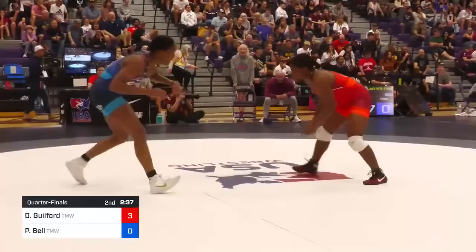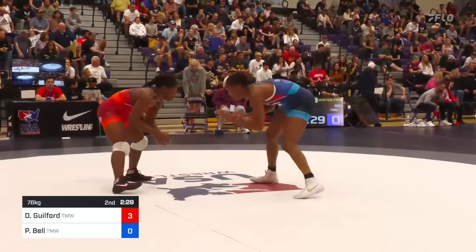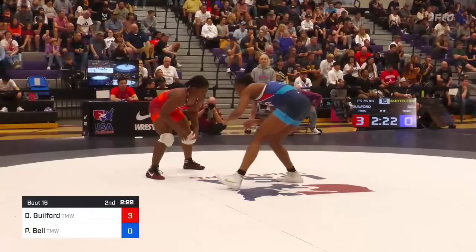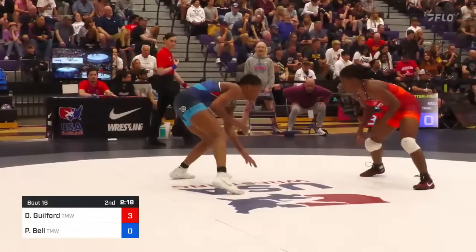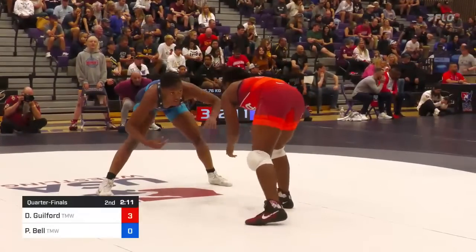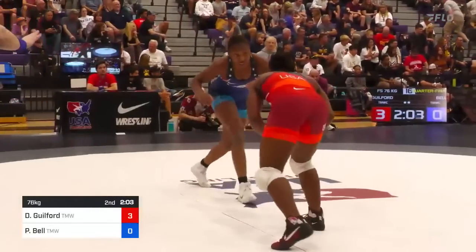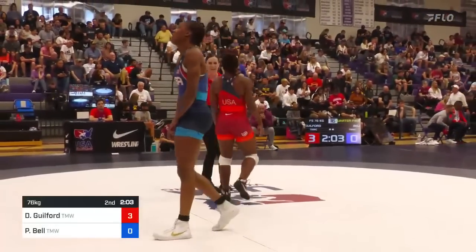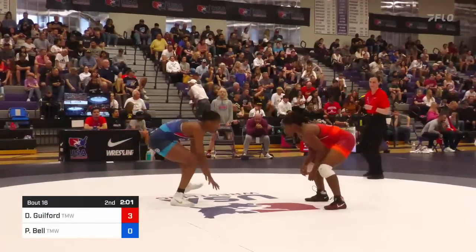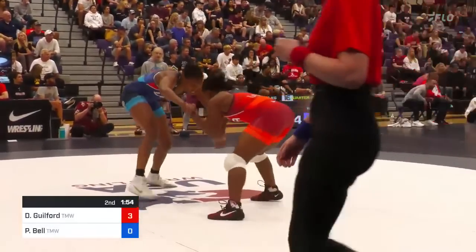Little fake and then a shot from the outside for Guilford, but defended well by Bell. Bell looks to close the distance, while Guilford looks a little more content to work from the outside. Ref will blow that dead, tell both wrestlers they've got to make contact. Can't just look at each other from the outside.